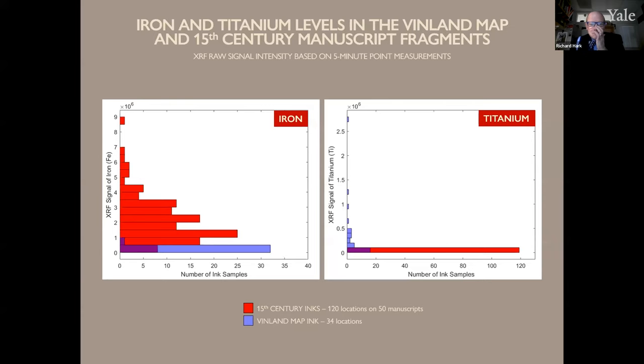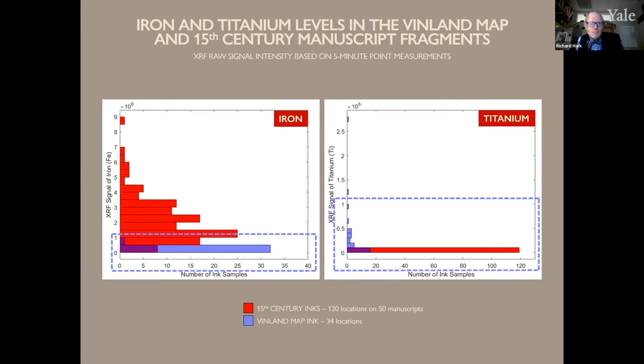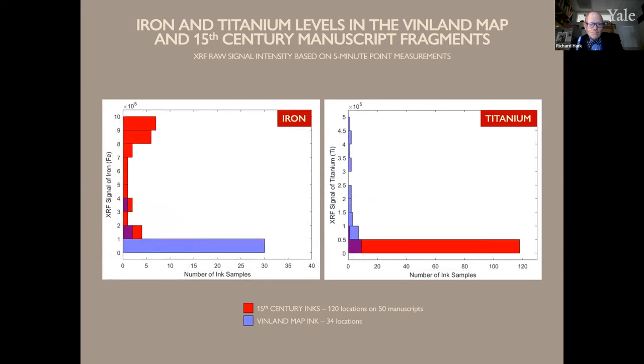These two histograms show the relative signal intensity for iron and titanium plotted against the number of locations with that level of those elements. You can see that the ink of the Vinland Map has very low iron levels compared to the 15th century manuscript fragments, just as the fragments contain much lower levels of titanium than the map. An expansion of these plots reveals how different the Vinland Map ink is compared to typical medieval iron gall inks. Note that the purple areas represent the overlap of red and blue bars. We do not intend to suggest that a sampling of only 50 manuscripts is statistically representative of the entirety of 15th century manuscript production, but it does put the relative levels of these two elements in perspective.